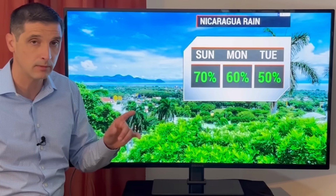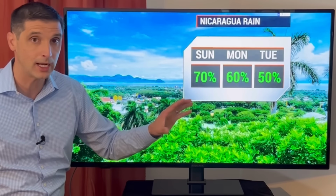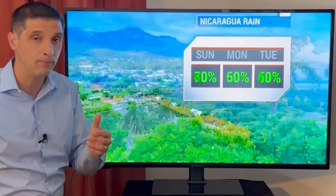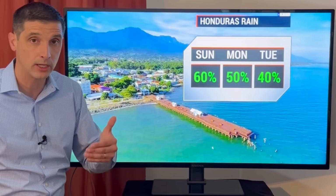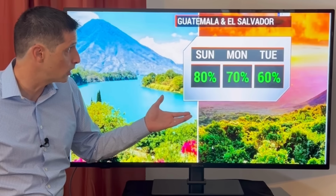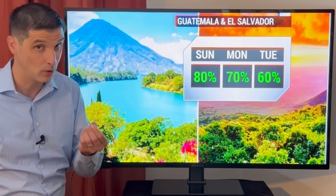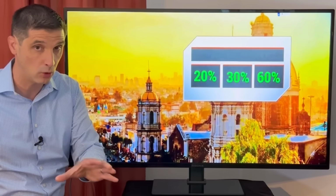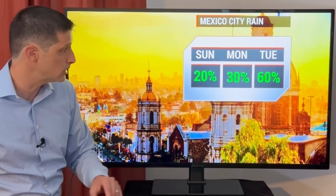And this is one of the bigger issues. Nicaragua, it's not all day rain, so I don't have a 100% chance, but where we get the rain, mudslides and that life-threatening flooding. Honduras, we'll see some areas of heavy rain, especially working inland the next few days, and we get toward Guatemala and El Salvador the next few days. There will be some life-threatening flooding, so don't want you getting caught in any of that. Clearly, we're going to see some big areas of flooding.